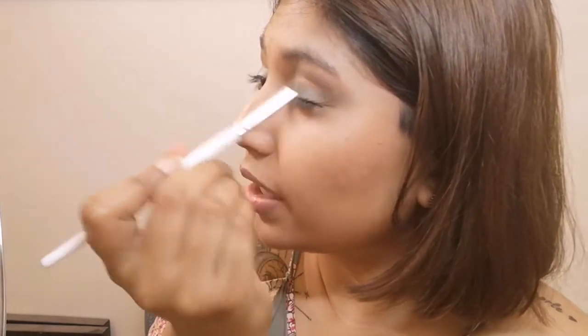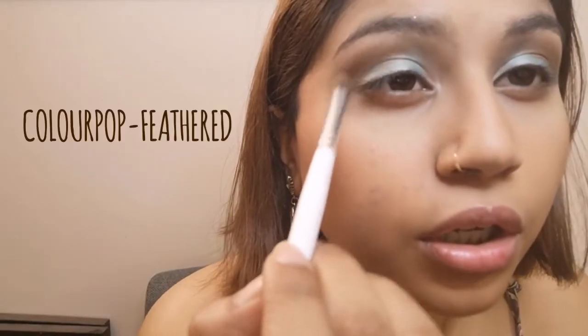I just have to add more mint and cream to kind of round it out more. Okay. I'm going to go in with that dark brown contour, which is feathered. We're going to see if we can just kind of define this a bit more. Oh yeah, okay. That's dark, but we'll make it work.